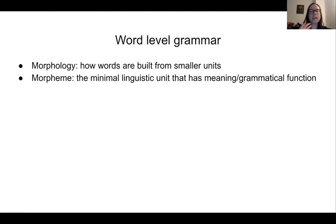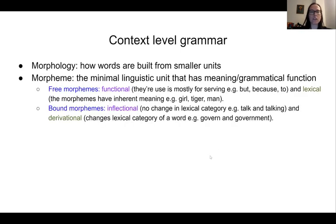A morpheme then is the minimal linguistic unit that has meaning and grammatical function. And let me break that down further. So for example, we have three morphemes. These are functional. Their use is mostly for serving, for example, but, because, to. Okay, so functional is when they have a purpose, they serve a particular point. So it could be, in this case, with conjunctions to link phrases or clauses together. And lexical, the morphemes have inherent meaning. So for example, girl, tiger, man. So functional is when it's used to serve a purpose, but lexical is when it has inherent meaning.